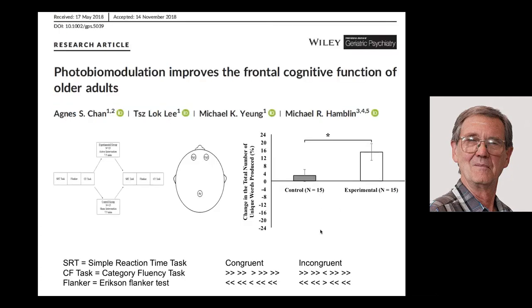So this is now back to healthy adults, even though we're older adults, but everybody, as you get older, your cognitive function suffers a little bit of a decline, unfortunately, your memory and your reaction time and what have you. And the big change here was in the category fluency test. This is when you're asked to name as many animals beginning with B as you can in 30 seconds or something. And the ones that had the photobiomodulation could name three times as many things in the category, which is a big, big change, actually.